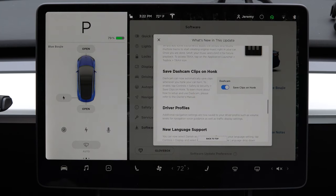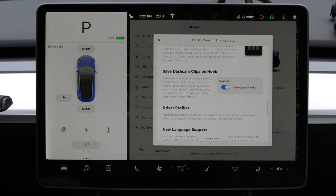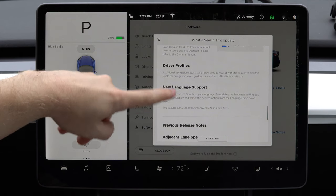If you use a USB drive or hard drive, you can save dash cam clips when you honk, which actually is pretty cool because if you are in a potential accident and you honk, it should in theory then save the last bit of clips. So if you ever need to provide that to your insurance company, you got it. There are some more driver profile settings added and some language support.